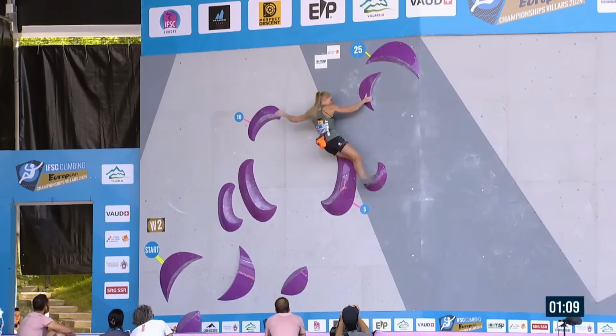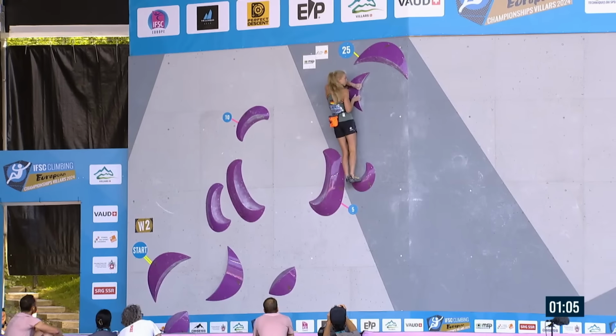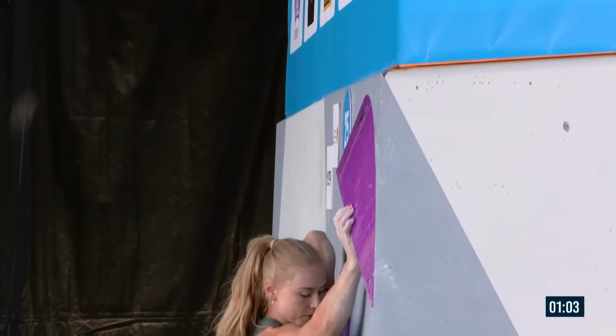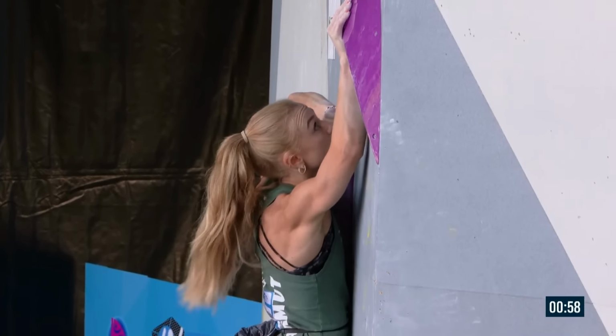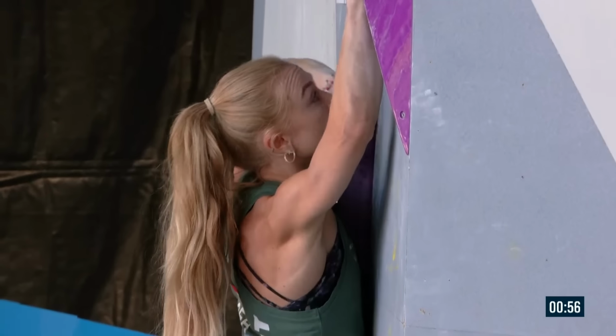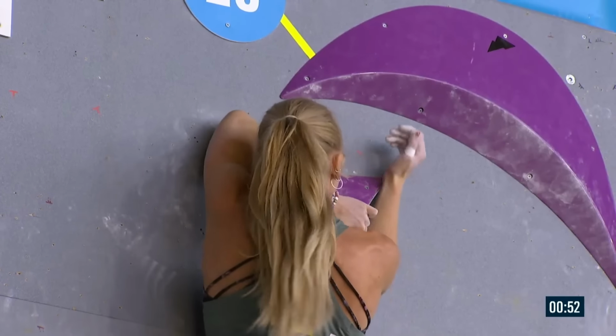Lucia aims right. Final hold now. Now this is where she was a bit rushed before. Can she show control this time? She might need to bring that left foot in to steady herself like Ingrid did. Or has she got the power just to press up? Oh, I thought she was falling, but she actually dropped back down.